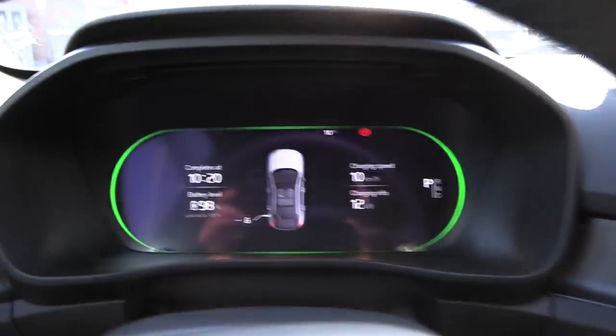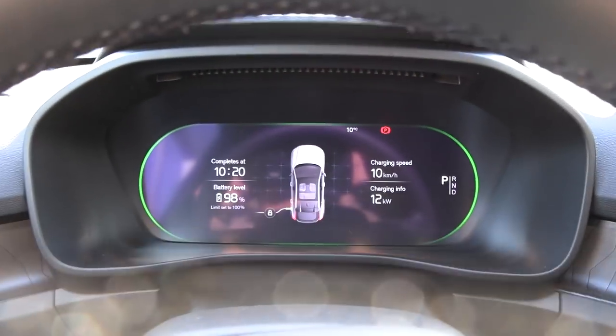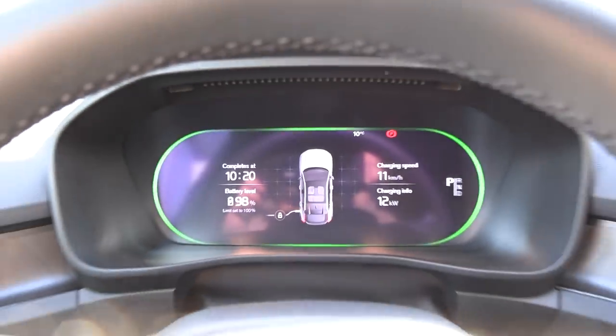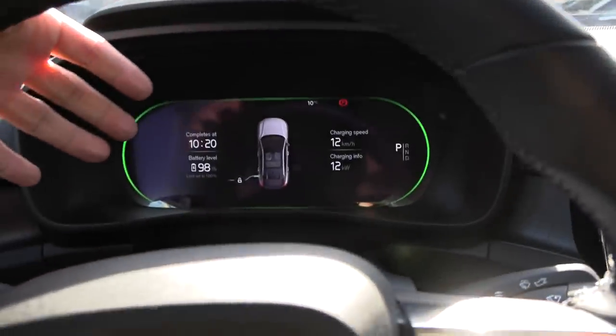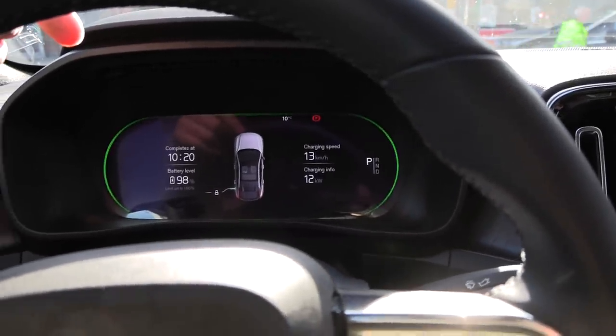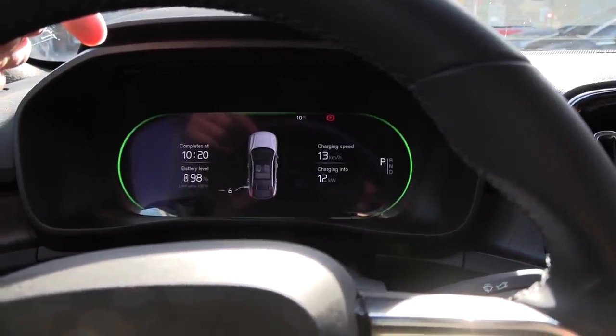So right now we are taking 12 kilowatt hours per hour at 98%, and we will start exactly at 10, in 10 minutes. So we might start at 99%, but I think it doesn't matter. Okay, anyway, yes, now we'll do the final preparation and then off we go.